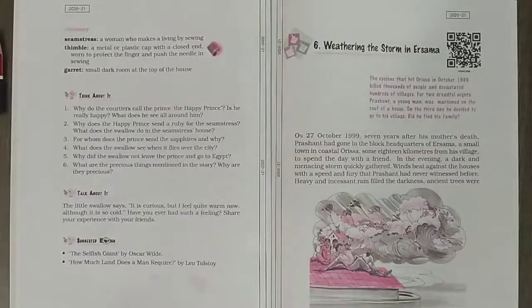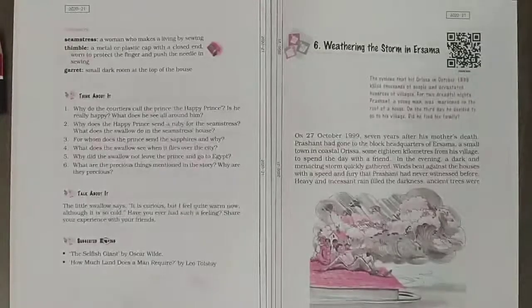Question number 4. What does the swallow see when it flies over the city? जब swallow city के ऊपर उड़ रहा था तब उसने क्या देखा? Answer is, he saw the rich making merry and poor beggars sitting at the gates. He flew to the dark lanes and saw the white faces of the starving children looking restlessly at the dark streets. Under the archway of the bridge, two little boys were lying in each other's arms, trying to keep themselves warm. They were hungry. Just then a watchman told them to get away from there, and they wandered in the rain, cold and hungry.